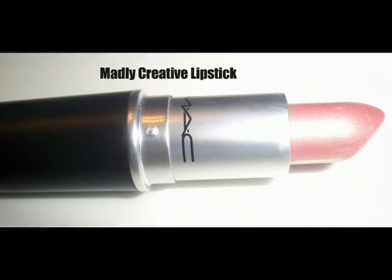Let's move on to the lips. I am wearing a lipstick. It's called Madly Creative. This is what it looks like. It's like a frosty pinkish color, and as you can see, even though it's a frost, it doesn't look overly frosty on.